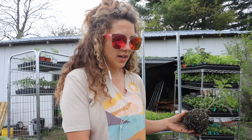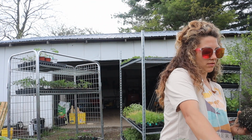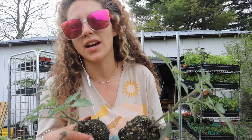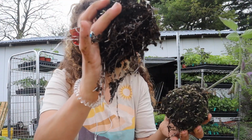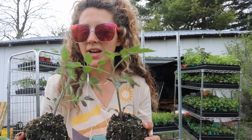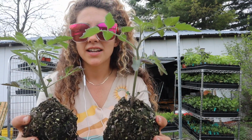So this is a tomato grown in my tunnel greenhouse. These are two cherry tomatoes. Cherry tomatoes usually get longer and ganglier than a slicer, but look at the root system on these. Aren't they beautiful in these soil balls? I love doing it like this, although it did take a little bit of extra time. But they're nice and compact.